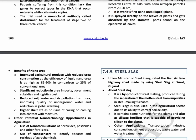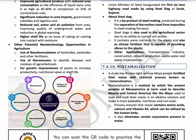The next topic is steel slag. Steel slag is a byproduct of steel making. It can be used in the agriculture sector to correct soil acidity. It can also be used for transportation, industry, construction, cement production, wastewater treatment, etc.